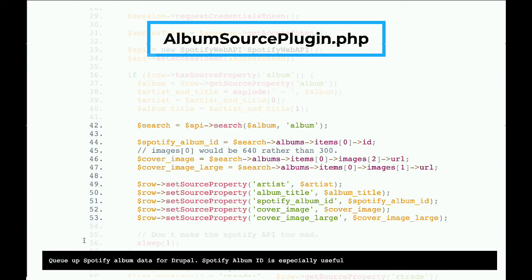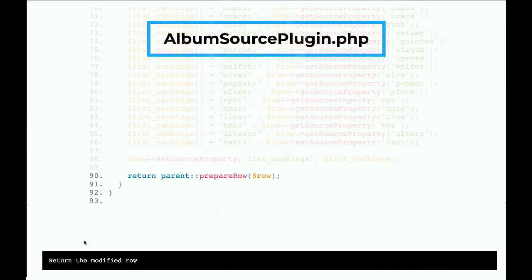So we're setting some additional source fields. The first one is the Spotify album ID. And when we have that, we can do some cool stuff on the client side, like link over to Spotify to play the album. We could embed it. I didn't quite get that far. And then also there's URLs to the cover art in a couple of different sizes and formats. So we grab those as well. And then we return the modified row.